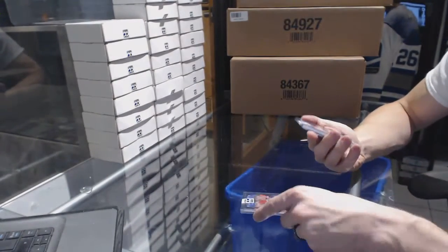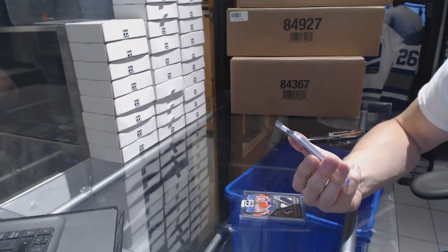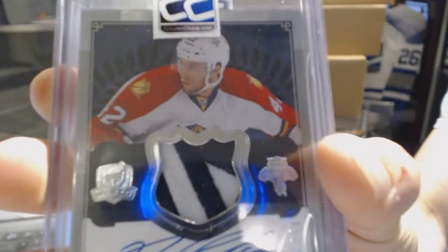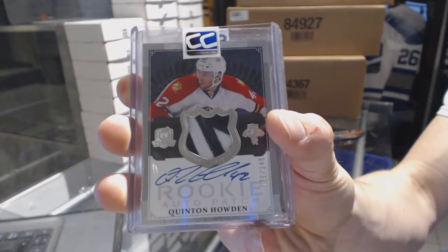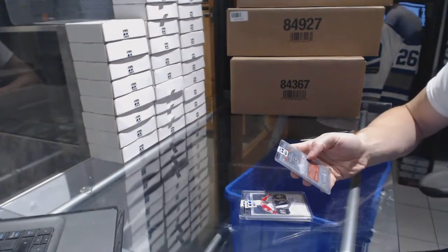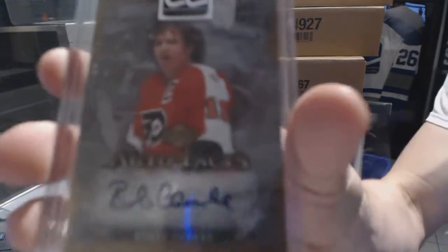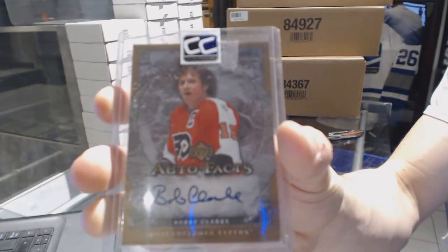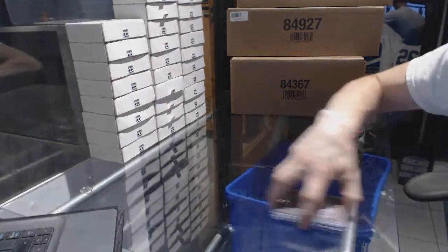The camera doesn't focus. We've got a two-color 13-14 Upper Deck The Cup Rookie Patch Auto, numbered to 249, Quinton Howden. 13-14 Upper Deck The Cup Rookie Patch Auto, 249, Quinton Howden. And we've got an 07-08 Upper Deck Artifacts Autofacts Bobby Clark. Bobby Clark, 07-08 Autofacts. I think that's a short print.